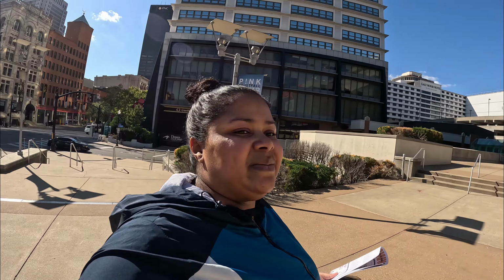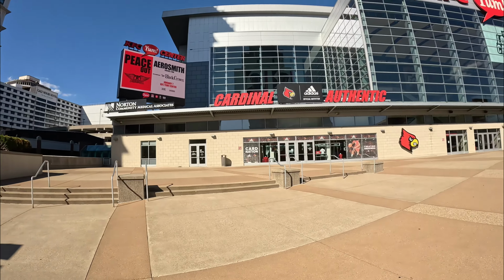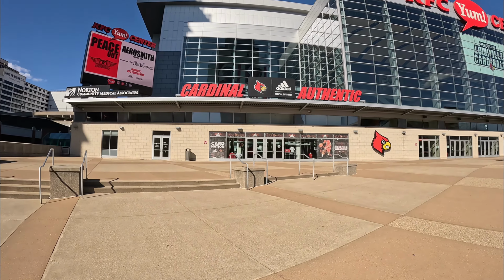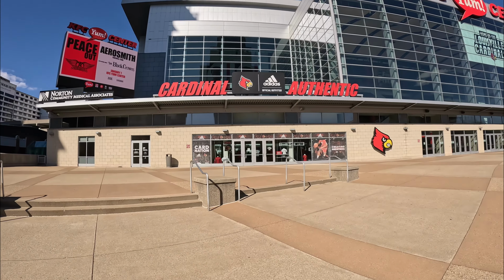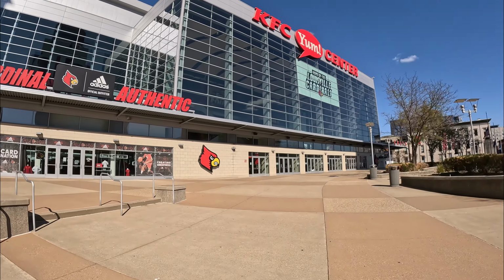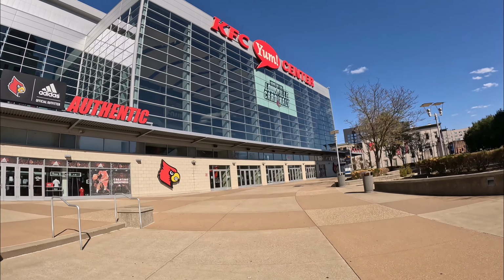They have different games that take place there. I'm gonna see if we could possibly catch a game here. For right now, we're gonna go into the, I guess, gift shop. See if we get some Cardinals merch or something. There's the ticket box right there.